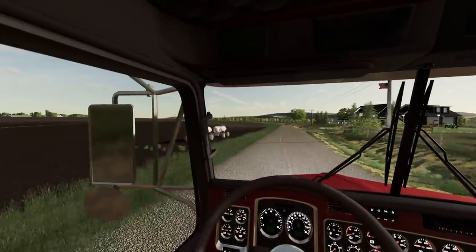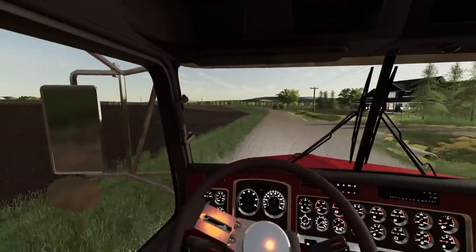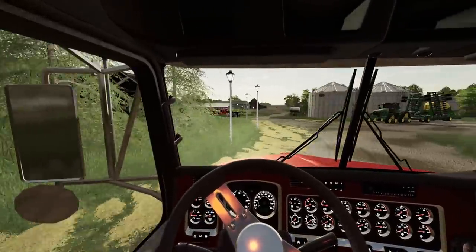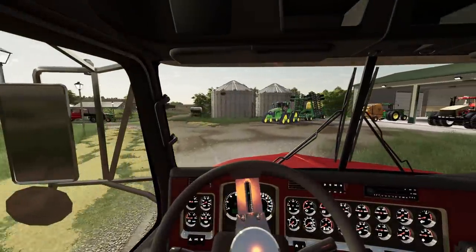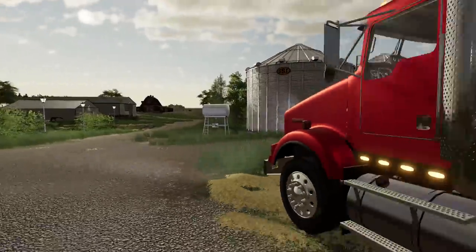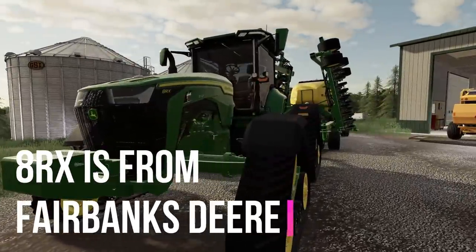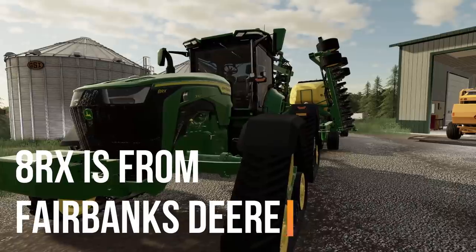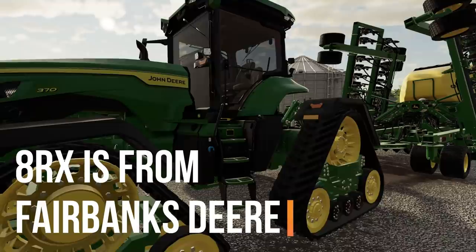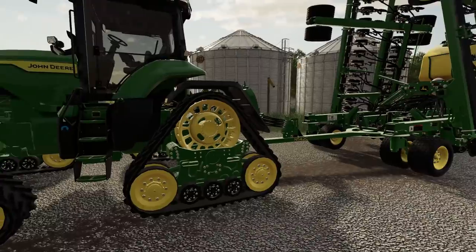Looks like farm boy has been working. Look at all them ditches, nice and mowed there. Pull in right here, and he's got this whole area mowed down. Yes, you guys are probably wondering, we get to demo one of the first 8RXs in this area right here on the planter. The only thing bad about this is John Deere really hasn't designed a lot of it, it's aftermarket tanks to put on the side of this.